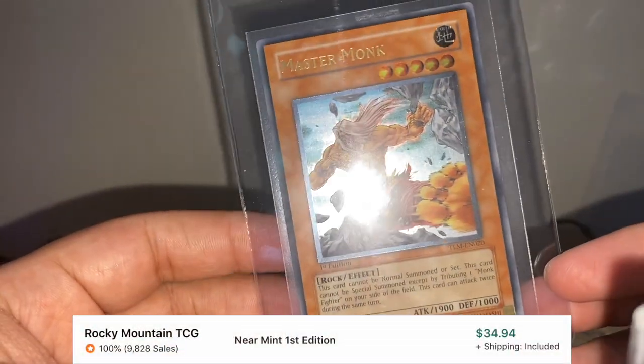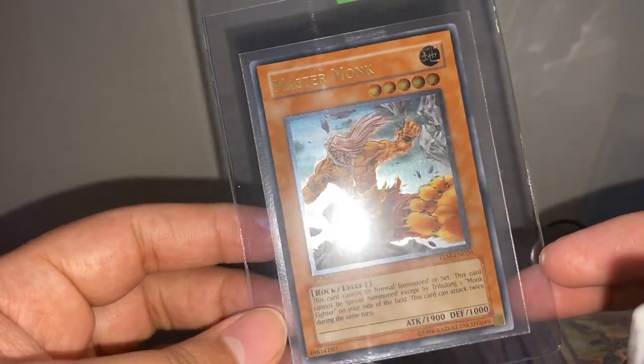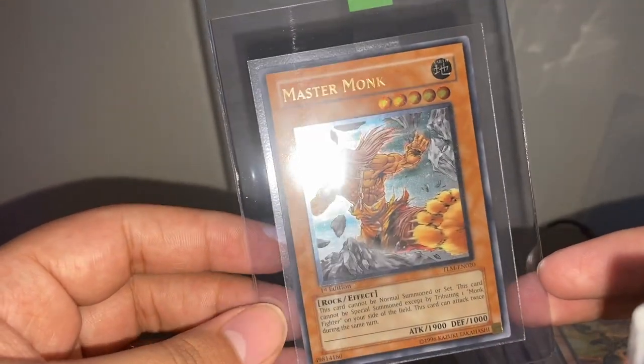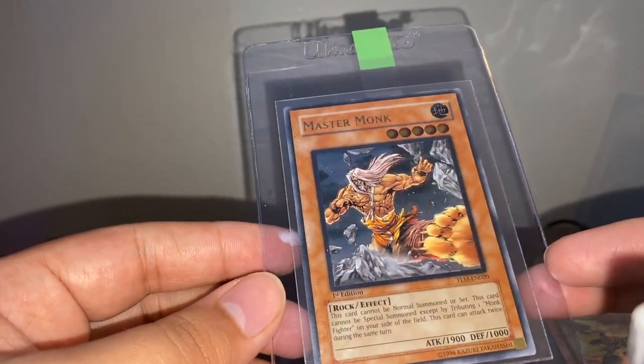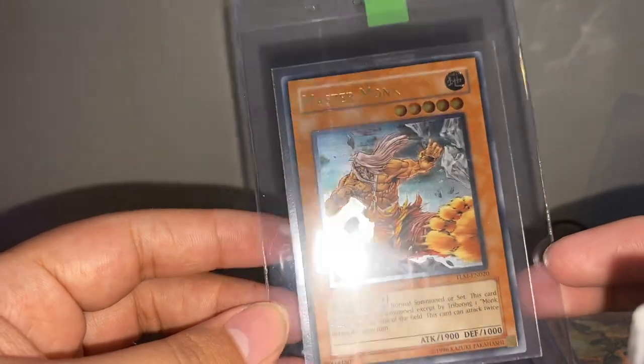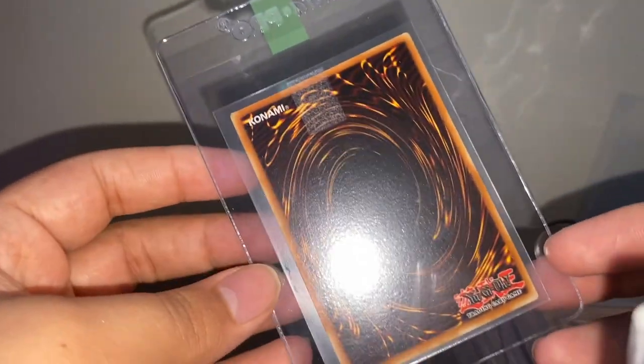All right, then we've got a Master Monk. This one's pretty cool. Ultimate Rare from the Lost Millennium. That was 2007, maybe. Beautiful centering. Well, a little OC from left to right, and then top to bottom. But beautiful surface. When I checked it out, it looked really nice.